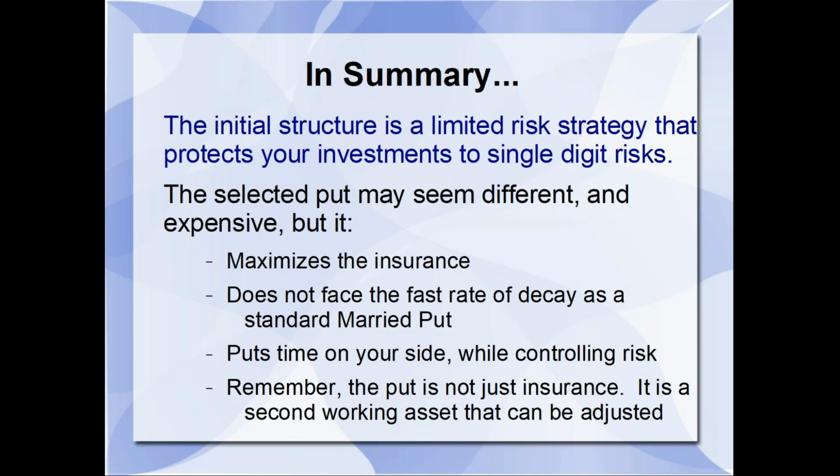And remember, the put is not just insurance. It is going to change in value and price as the stock moves up and down. It's actually a second working asset that can be adjusted to lower the risk on the position as well, to adjust and lower the cost basis on the position, or to potentially profit in 2 directions.